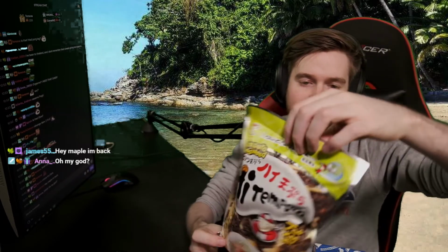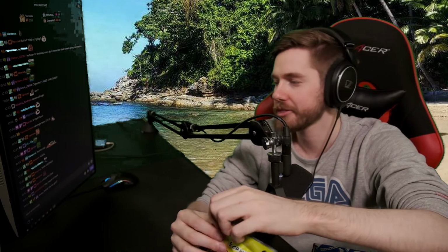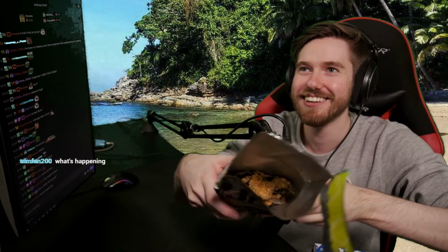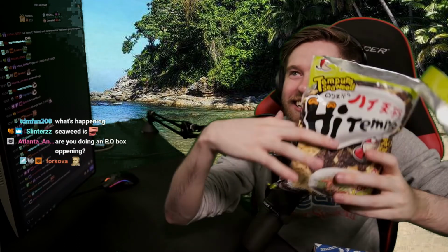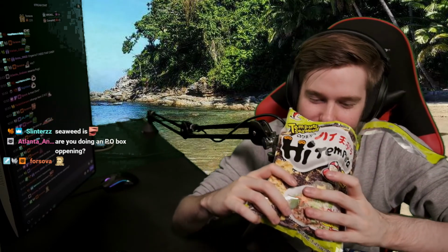I think we're going to try this one. The tempura. Is this the tempura shrimp? No, this is just tempura seaweed. Oh my God. Not much in there. I feel like I'm in the United States right now. Not much in there, but interesting smell.